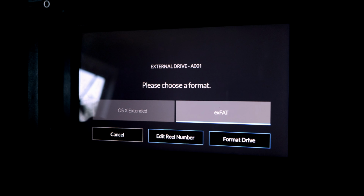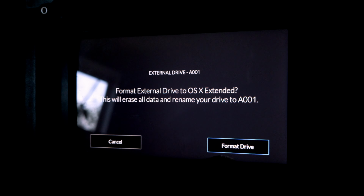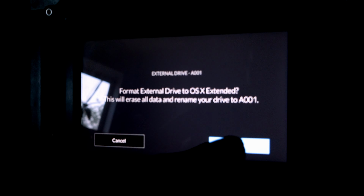I format my SSD into macOS journaled, record stuff, upload it to my laptop, then I take that SSD back to the camera and format it back into macOS journaled again. In this case, I'm using a journaling file system, and if the SSD loses its power, my data should still be intact.